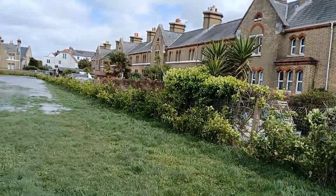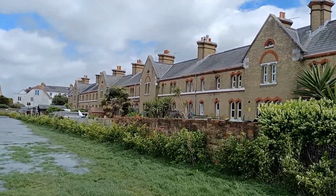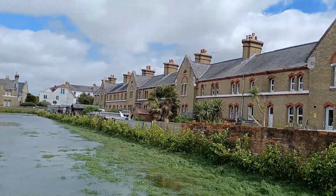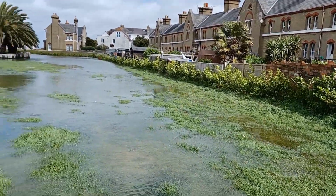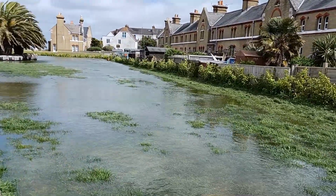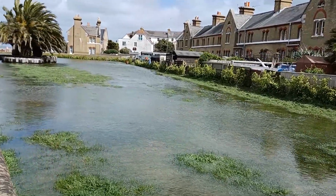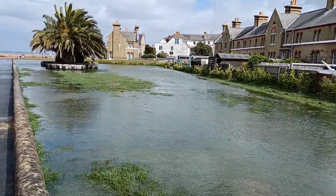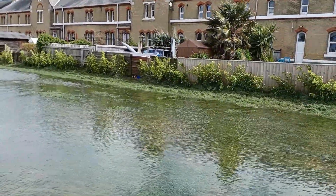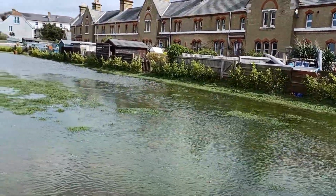But these are Coast Guard cottages. These were designed by Prince Albert, and inside in the actual roof, the trusses are from a Portuguese battleship, which was sunk by the Royal Navy years back. But you can see the grass, how it's laying down from where the water was flooded over last night.